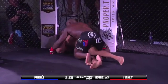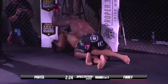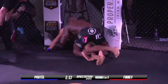And the referee on the ground is definitely giving Mr. Portee time to try to fight his way out of the position. But he's been in the same position for 2 minutes now, 2.5 minutes now. And he's taking a lot of damage. It's only logical the ref is about to stop this fight soon.